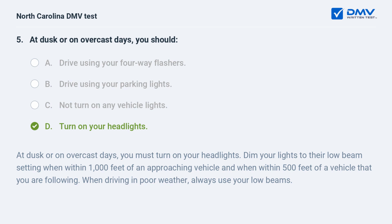Dim your lights to their low beam setting when within 1,000 feet of an approaching vehicle and when within 500 feet of a vehicle that you are following. When driving in poor weather, always use your low beams.